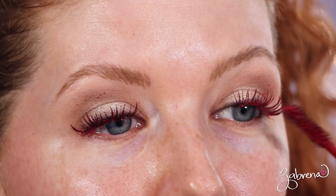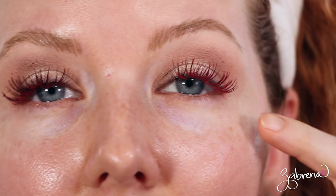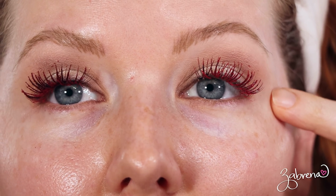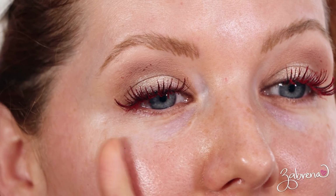Now, as a side note here, I did apply the red mascara over some individual lashes that I applied separately in another test that I was doing with it, and I applied the primer over the individuals with the red mascara on top. And while it didn't show up as well on my eyes as I would have liked, you can see it a little better here.